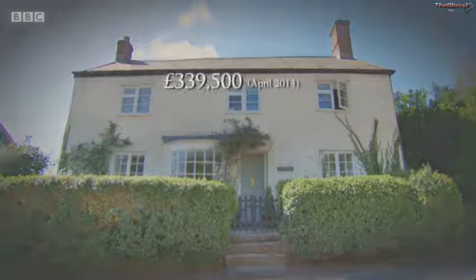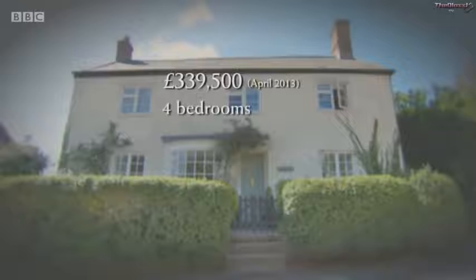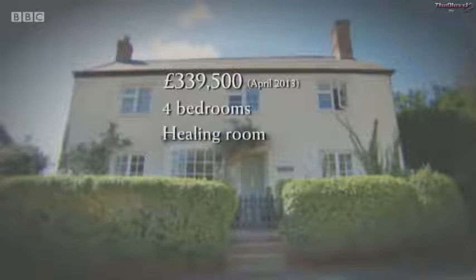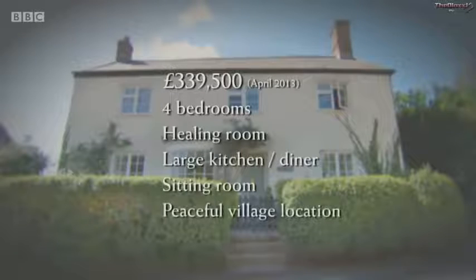Under budget at £339,500, this double-fronted period stone cottage will give John the peace he's looking for, along with 4 bedrooms. A quiet private space to use as a healing room, a good-sized kitchen breakfast room for when the family come round, a generous sitting room, and it's all set in a pretty village in the peaceful Dorset countryside.